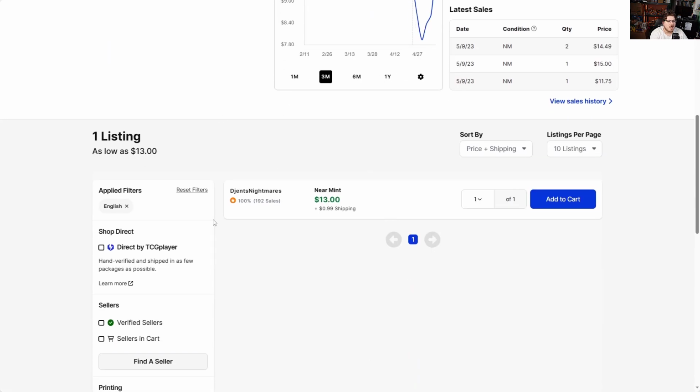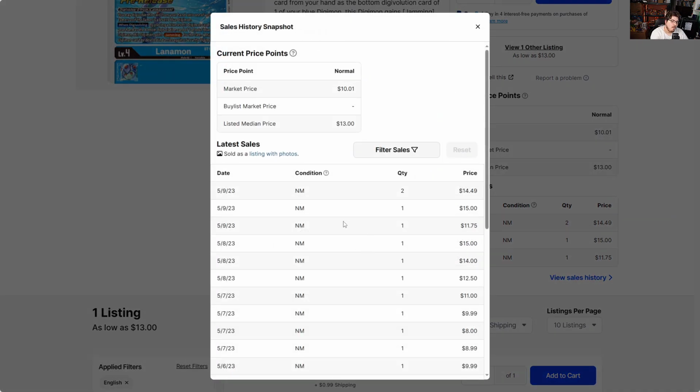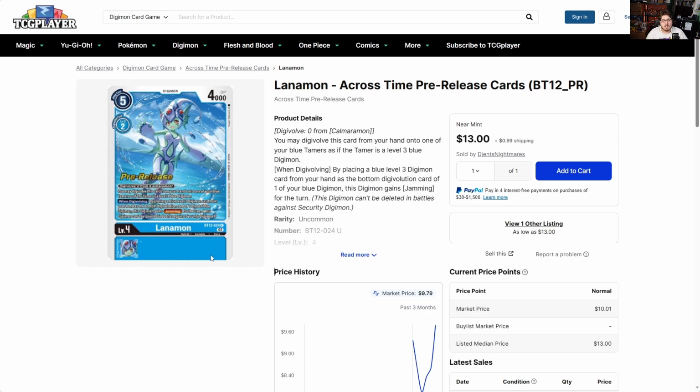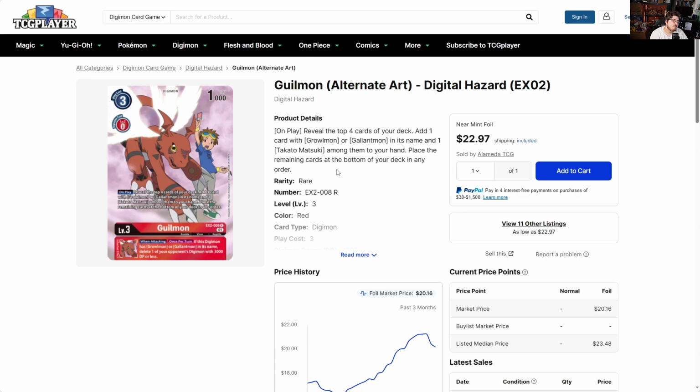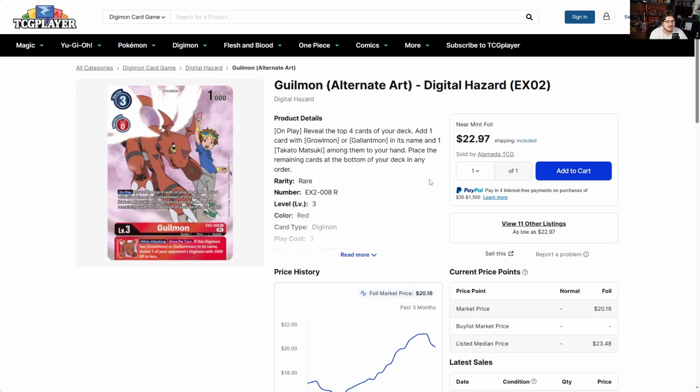Then Lanamon. This card shot up like a Christmas tree lighting up on Christmas. So we're going on $14. Wow. And it's in buyout status, so Lanamon's kind of just gone. If you wanted to maximum your deck out with hybrid shenanigans or your all force, you're gonna have to go for space rarity.